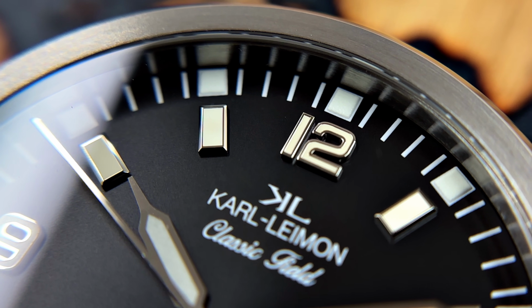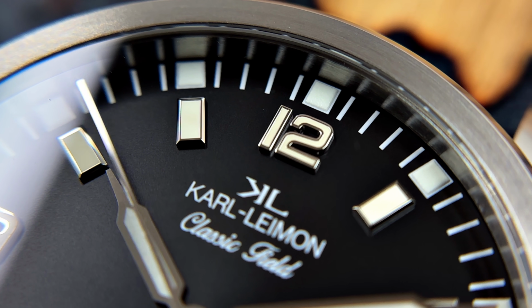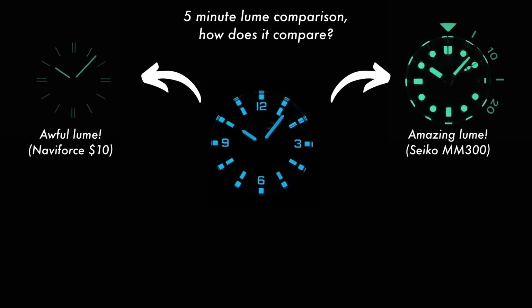Still, a relatively affordable watch when compared to a lot of other watches out there, and it does house the Miyota 9039, so it's not an unreasonable sum of money for this watch. I'd just like it to be a touch cheaper, I think, guys.